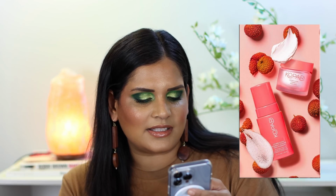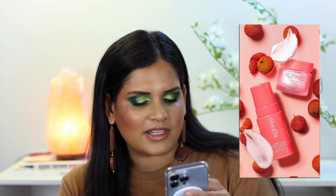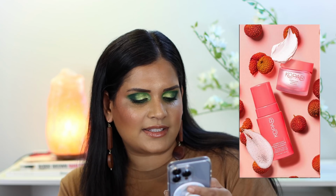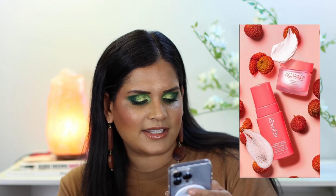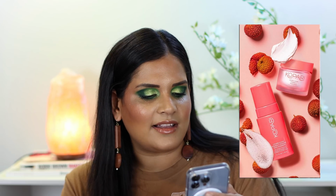Then we have this launch from Kapari. This is the Lychee collection. So there's a Lychee Clean Vitamin C face mask for $32. It says it's going to brighten and hydrate your skin. There's also a Lychee Clean Vitamin C foaming face cleanser for $20 for brightening and hydrating.